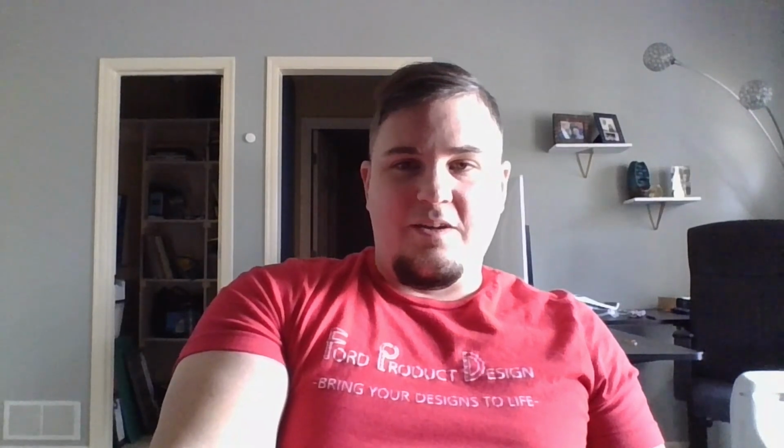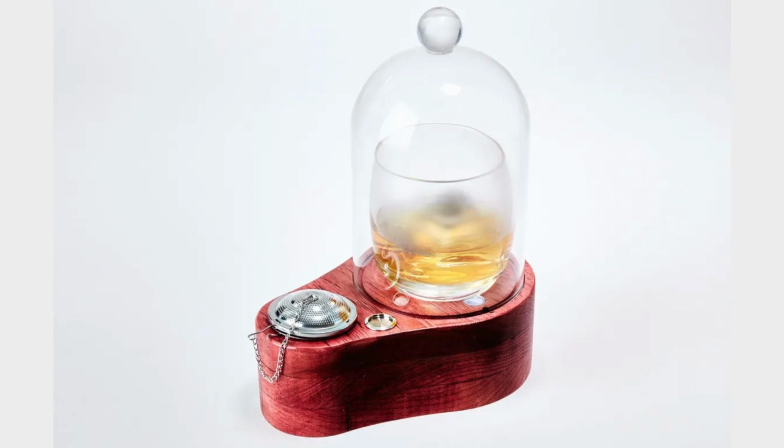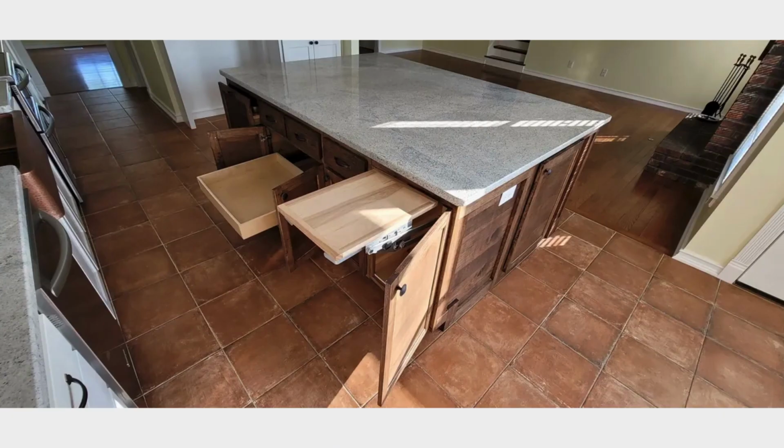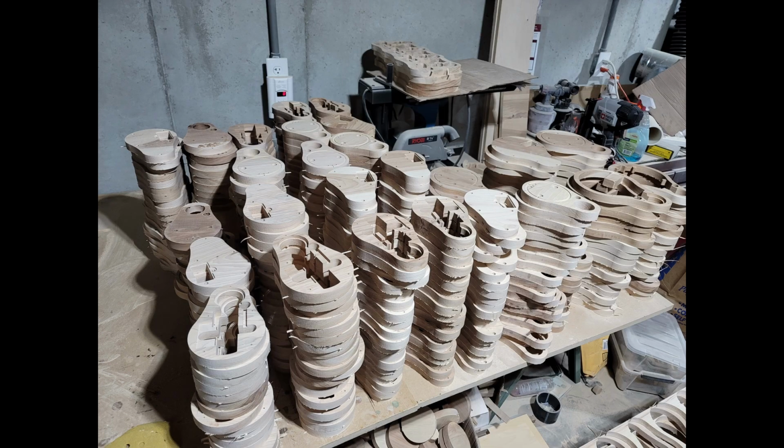My name's Tracy Ford and I own Ford Product Design. Primarily we make cocktail smokers, but we also do furniture, cabinetry, and can build just about anything else. I now have 5 people that work for me and we make a lot of stuff. The cocktail smokers were really where the business started.